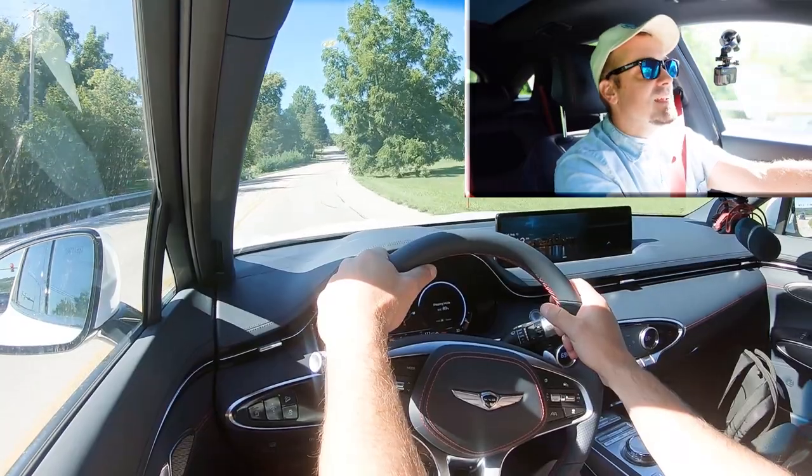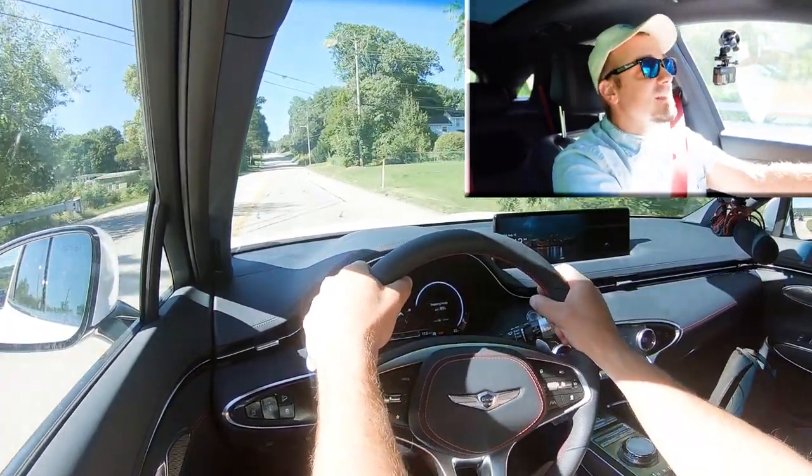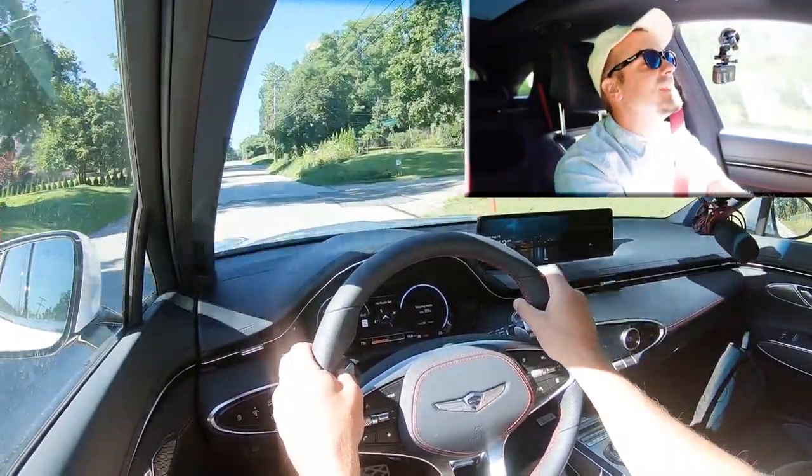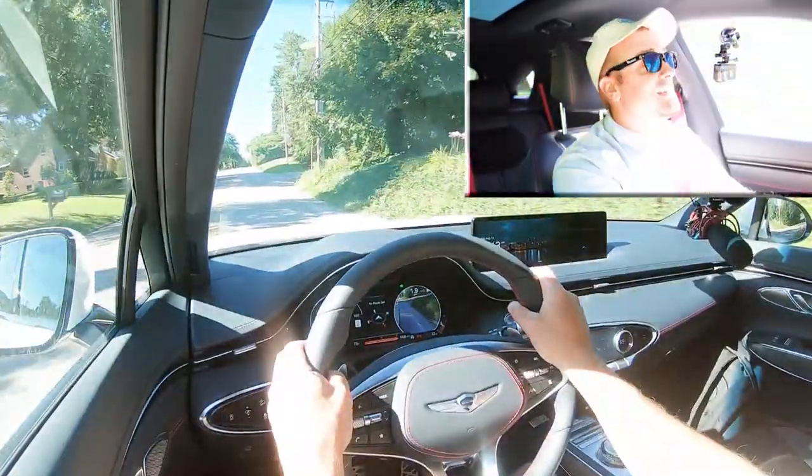The other engine option, like I said, is insanely quicker, but this thing is definitely gonna put a smile on your face when you hit the gas. I'll just put it that way. But anyways, to go along with that acceleration, as always, braking is equally important.